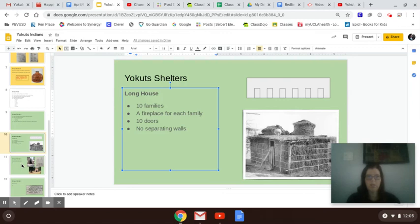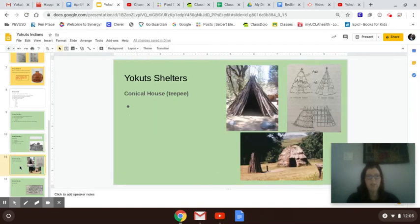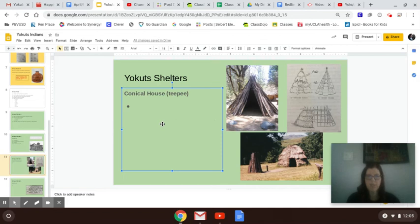And we're going to go next. Feel free to pause it if you still are writing down those bullets on the longhouse. Otherwise, we're going to move to the next one, which is the conical house, or what we would know as a teepee. And I have some pictures there to show you.